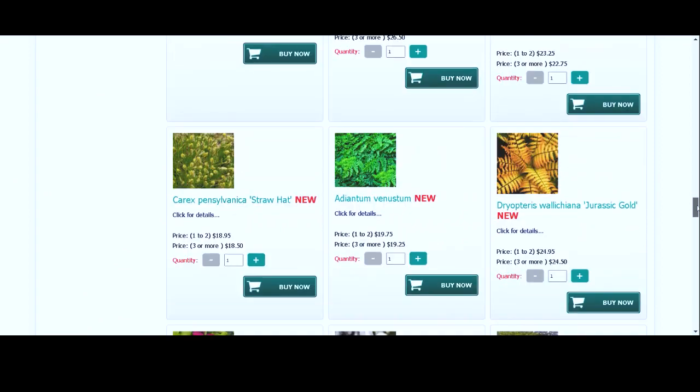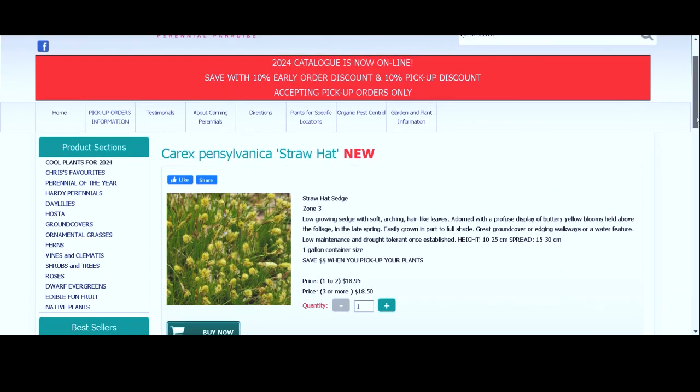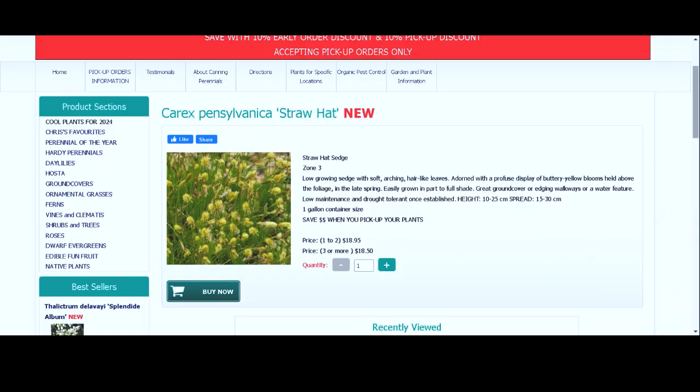Now, Carex pennsylvanica, variety Straw Hat. Carex pennsylvanica is a carex or sedge that tolerates dry conditions, dry shade in particular. But this one, the Straw Hat variety, has yellow ends, almost like cotton balls, I think, just based on the picture anyway. I've never seen it in person, but I would imagine it looking really nice under a tree, like a specimen tree that has very architectural form. And then you have a mass of this Carex pennsylvanica Straw Hat underneath, and just the movement in the wind. I think that would look spectacular.